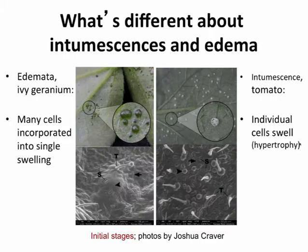So moving forward then to Josh's work with edema on ivy geranium on the left and these intumescences on tomato on the right, you see this difference that we noted with regard to the anatomy of the lesions. On the left, with the edema, it looks like many cells are incorporated into a single swelling or a single lesion, whereas with intumescence on the tomato samples that Josh looked at, individual cells were swelling. And so this is associated with hypertrophy.